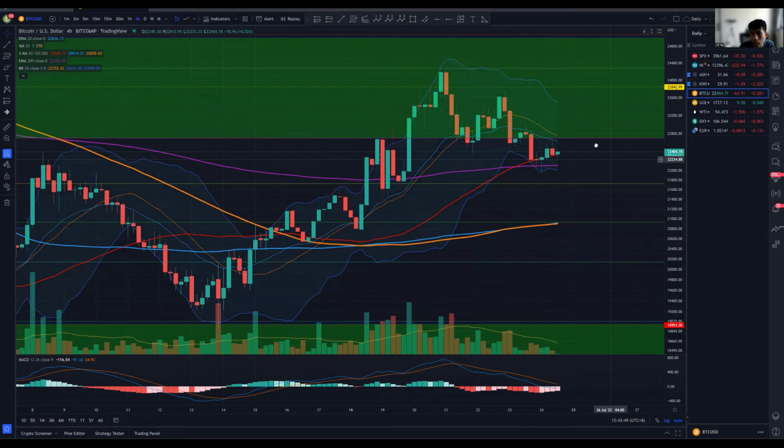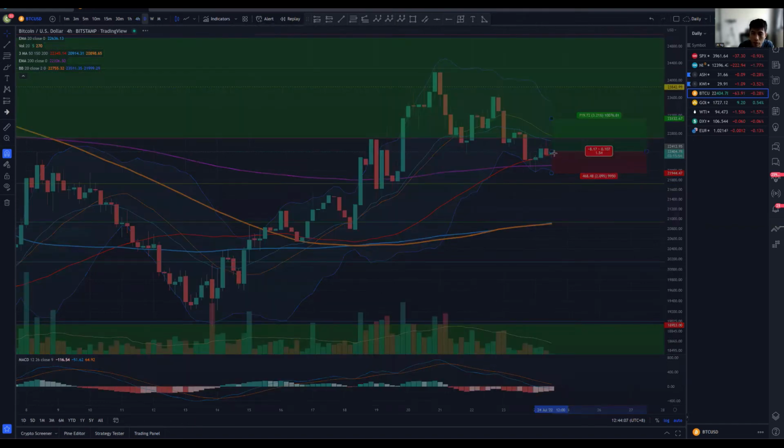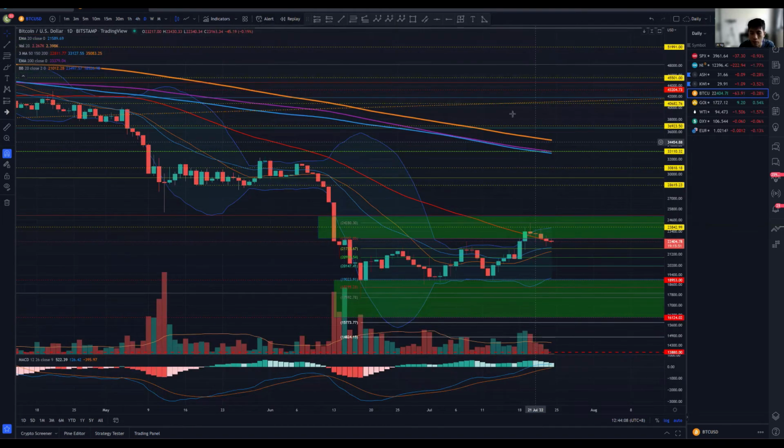So I'm looking to enter a potential long, in which case if you enter a long at this moment, decently 2% up, and then we will target somewhere along here. So I do think that we are potentially going towards the upside, but bear in mind, be a little bit cautious, simply because if we look at the daily chart itself, we are still very far away from the 200 exponential moving average from the daily perspective.